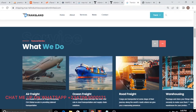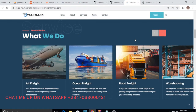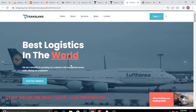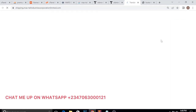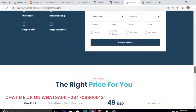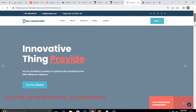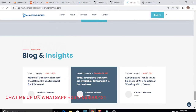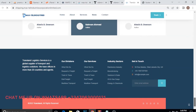Let's reload this. It takes time before everything will propagate, but just click on Control F5. Control F5 is for a hard refresh. This will refresh now. You can see it's still loading, and everything will change, so just take your time. Awesome, you can see it has changed. You have been able to change this. Let's check if the footer logo also changed. It's still loading, so let's give it some time.